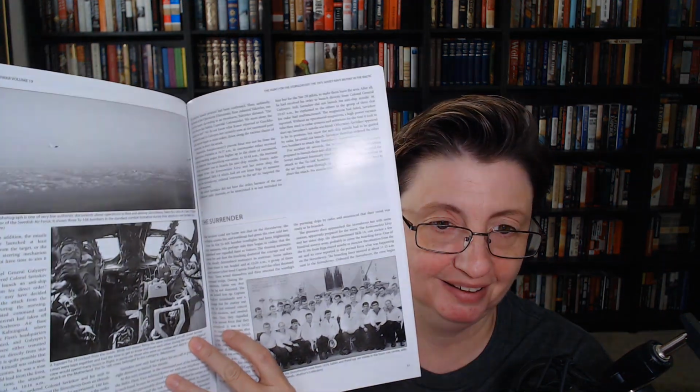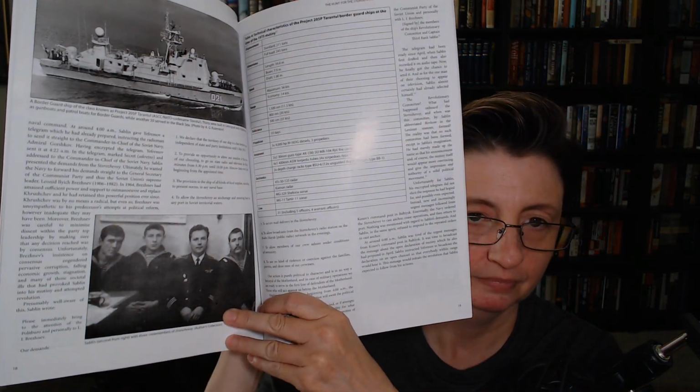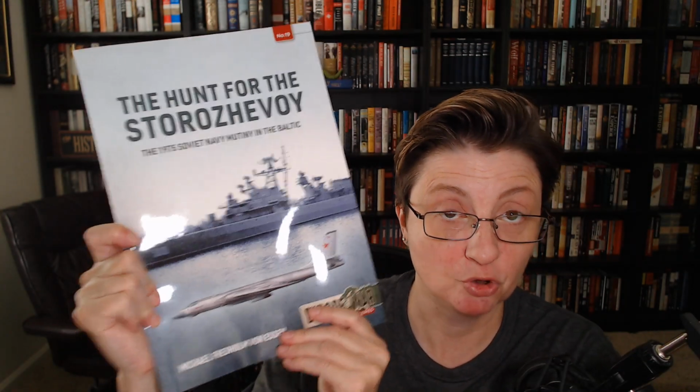I could read this in one sitting, but it's fascinating. I mean, it's only like 50 pages long. Very cool. The Real Life Hunt for the Red October, right here. From Helion Company, distributed by Casemate. So thank you. And then finally, we have some books from Osprey.